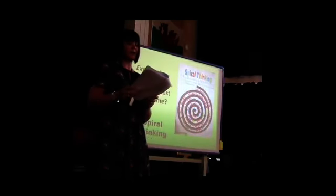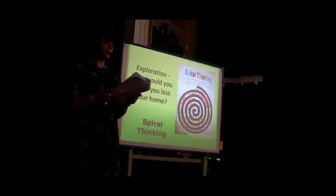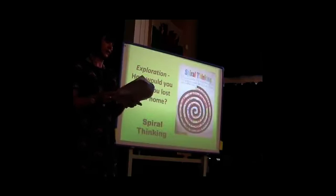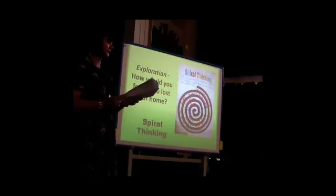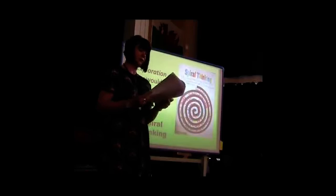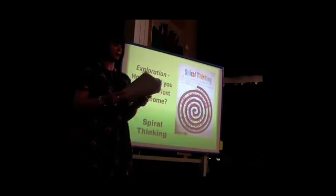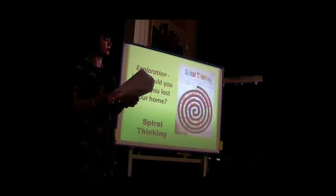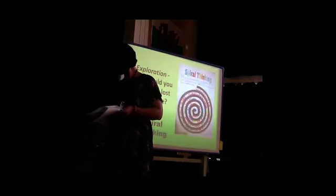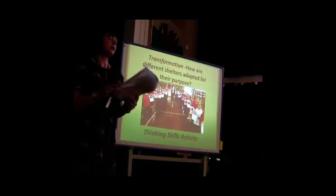Talk to extend understanding, exploration, spiral thinking. This activity allows pupils to personally reflect and communicate their thoughts, ideas and feelings in a creative way on a particular issue. As a group activity, someone acted as scribe, writing down the emotional vocabulary explored. How would you feel if you lost your home? Transformation.